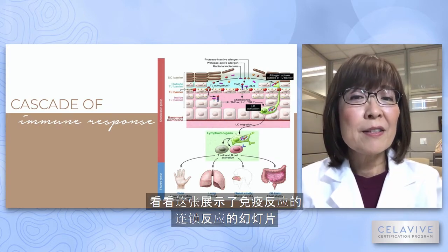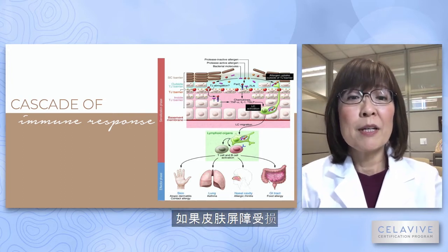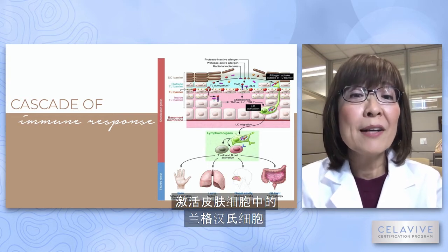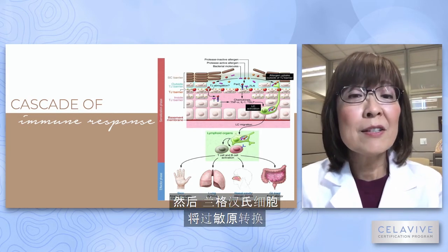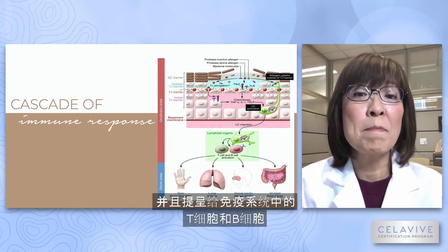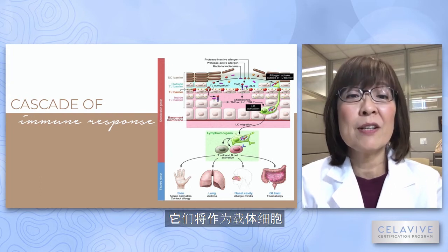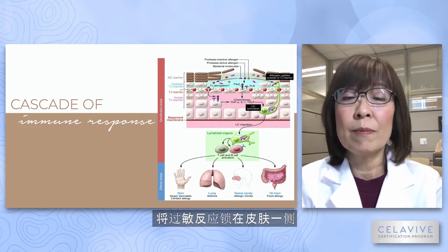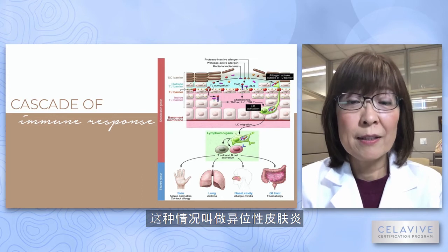Take a look at this slide showing the cascade of immune response. If the skin barrier is impaired, allergens can enter the skin where they activate Langerhans cells in the skin cells. Langerhans cells then process and present the allergen to the immune system's T cells and B cells, which act as effector cells that cause an allergic reaction at the site of the skin.